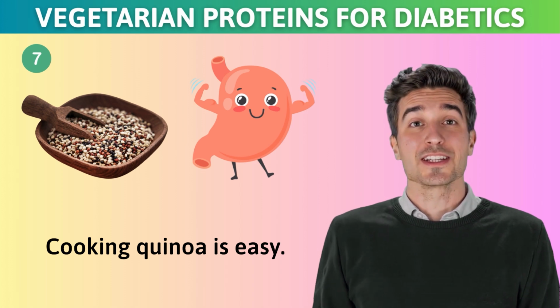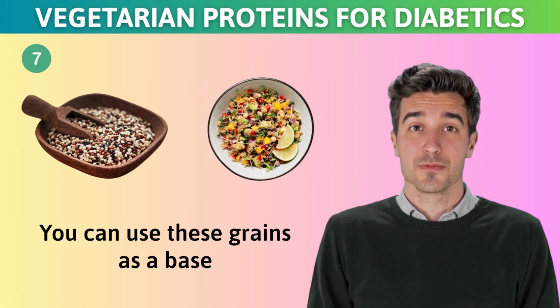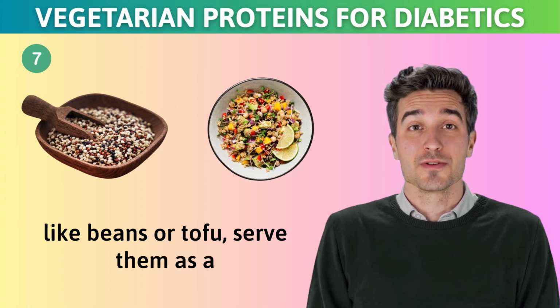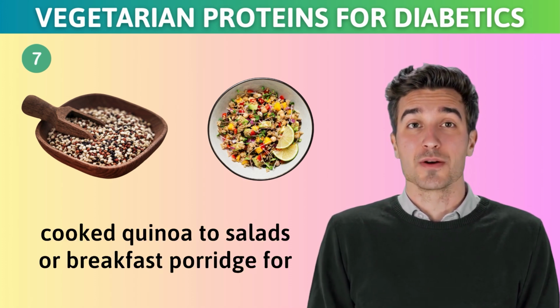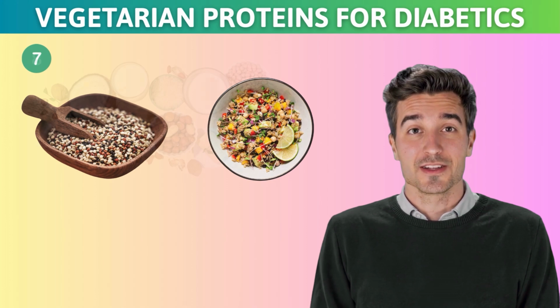Cooking quinoa is easy. It's similar to cooking rice, but it's a good idea to rinse it first to get rid of any bitterness. You can use these grains as a base for healthy bowls with veggies and another protein like beans or tofu. Serve them as a side instead of plain starches, or even add cooked quinoa to salads or breakfast porridge for extra texture and nutrition. Just remember to watch your portion sizes.